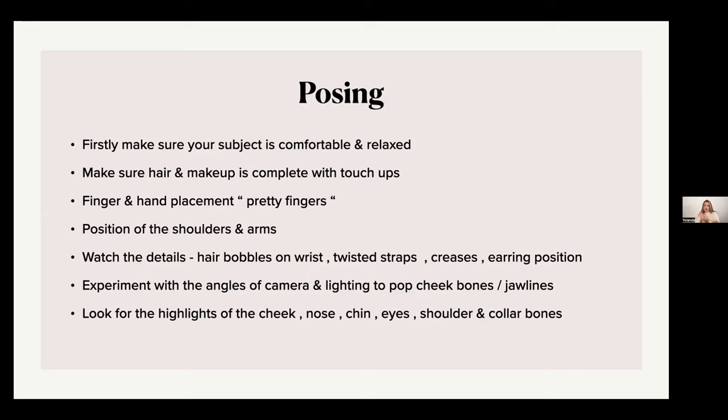Really see what you would want to get. Don't be scared and think, oh, I've just got to sit here and wait for the model to do something. Get in and have a laugh, get the model, the female or the male, to have a laugh and an expression, tell a joke, things like that. It makes the image not so boring when you're experimenting with these angles.